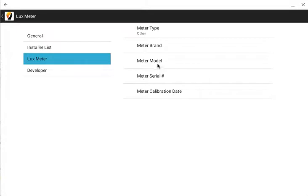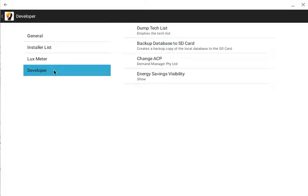Lux meter: if you need to update the lux meter details, you can enter all the details in there. They should have already been saved when you did the wizard on startup. And developer options: here are some things mostly for Demand Manager staff to help you with. Every now and again we'll need you to use these, but for the most part it won't be an issue.